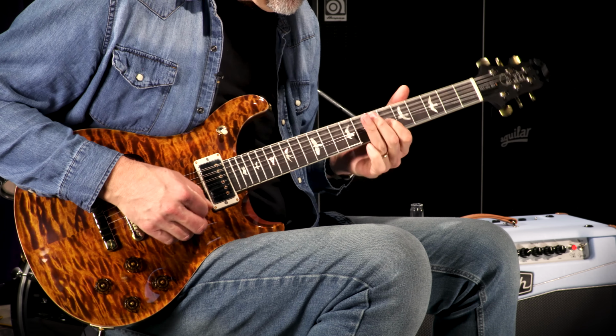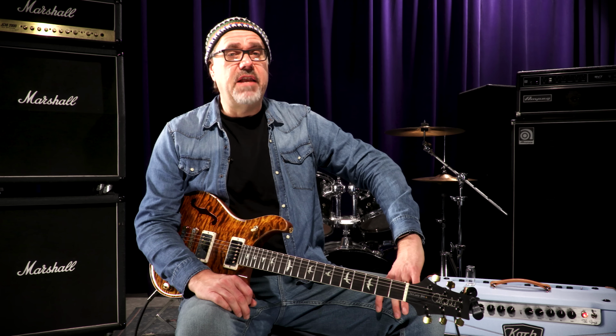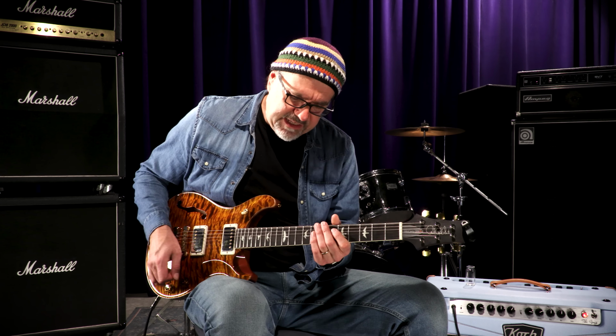Beastly sounding warrior. That's a yellow tiger. Beware. Gregory Cockery here in the Wildwood Lair. You better beware of the tiger of the night, which is manifest here in this PRS Wood Library Semi-Hollow McCarty 594. Gregory Cockery, we'll see you cats later.